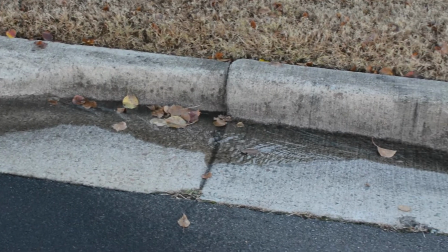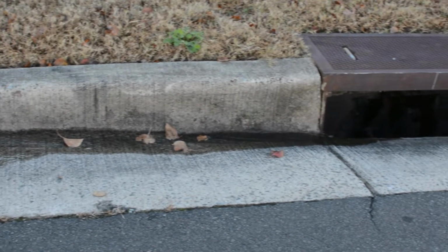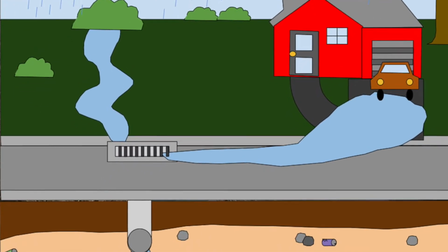So when an area of land is covered in a large amount of impervious surfaces and a precipitation event occurs, that water is unable to soak through to the ground, and instead it runs along the impervious surface into a storm drain, and from there it goes into our local waterways such as the Eno.